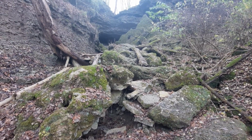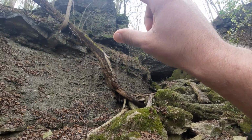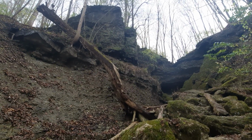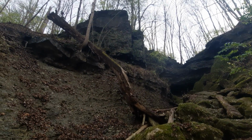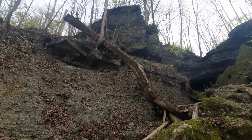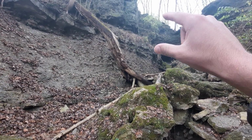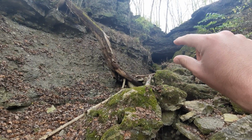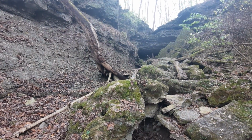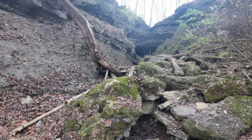Okay. So as you can see, this very top chunk of this rock is your Cedarville Dolomite, which is very resistant to erosion. But then, as you get a little deeper, like around here where that recess is up there, that's where you get into your Springfield and your Euphemia Dolomite, which is very erosive.